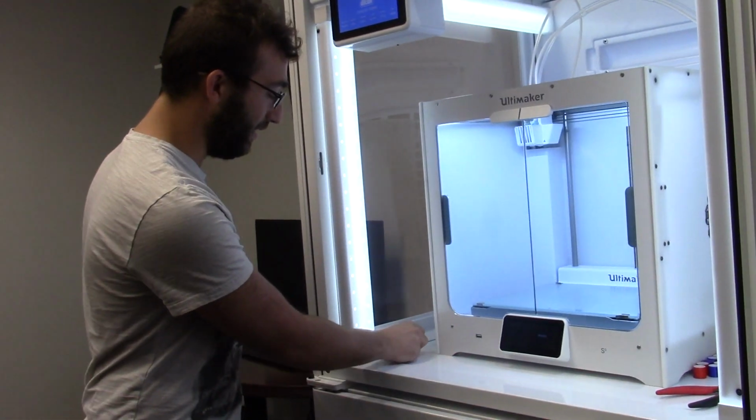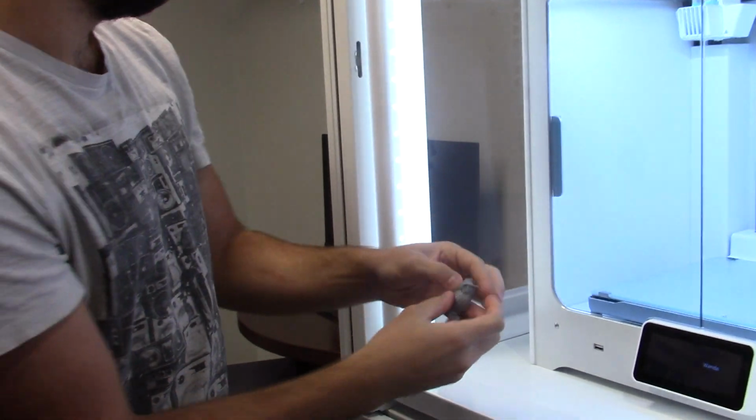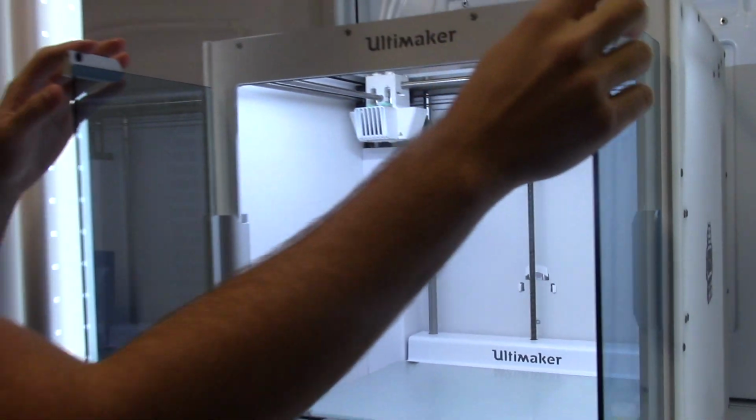You can see some of the things that were printed out here, like this little owl. There's other things kind of scattered around. On this side, I don't have that much, but basically the main process is that after we confirm things, we need to make sure it's clean in here and we put on the panel.